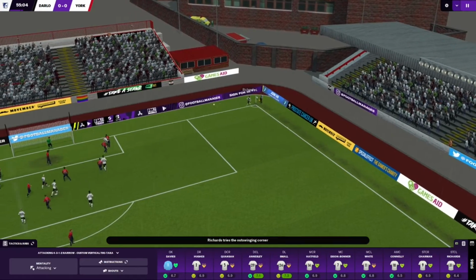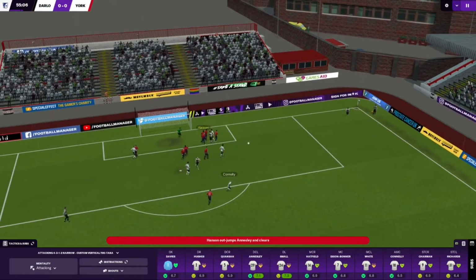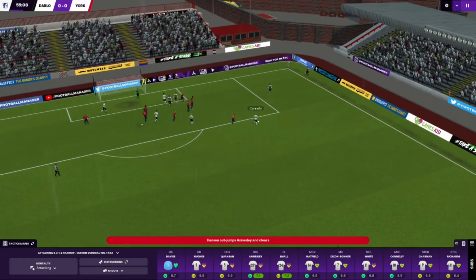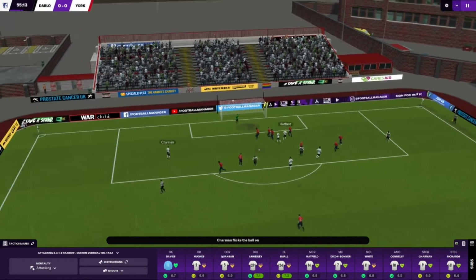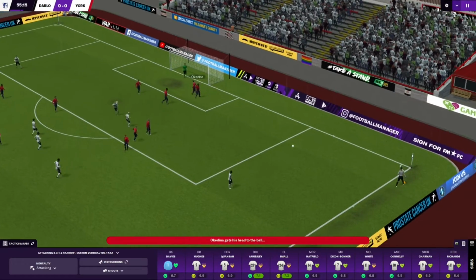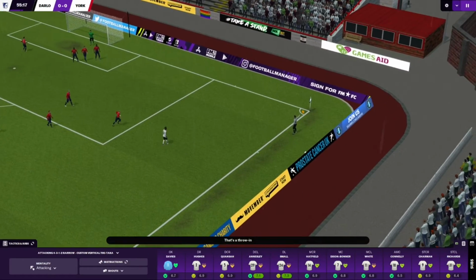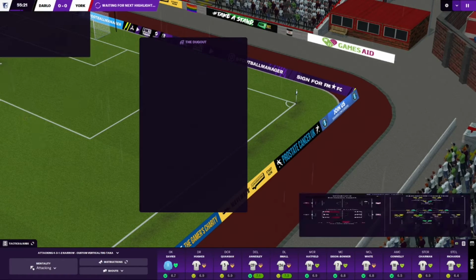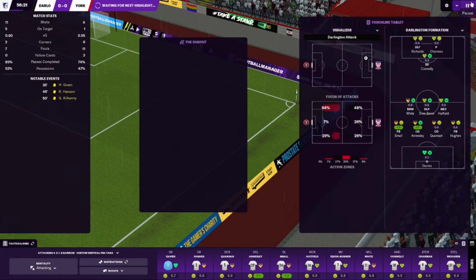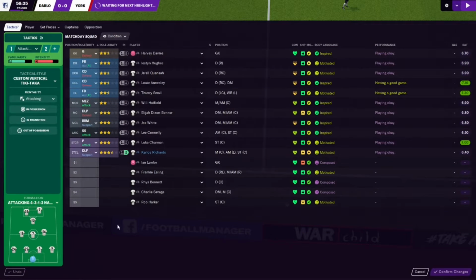But we are able to see a corner highlight, and Annesley's going to try to stick it in the corner. Can't quite, but Connolly's got the ball over to Richards, who puts in across for Luke Charman, who somehow gets a header away. Don't know what he was really trying to do with that. But nonetheless, the highlight comes to an end, and I think we are going to go into our substitutions.